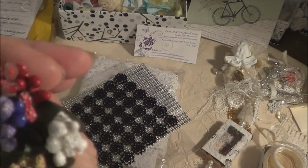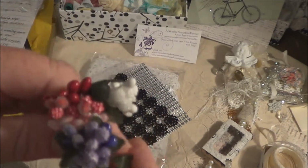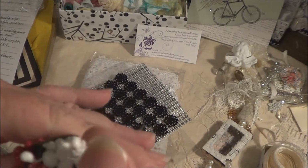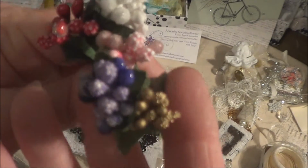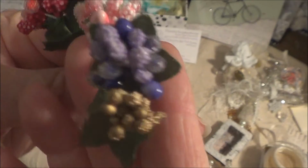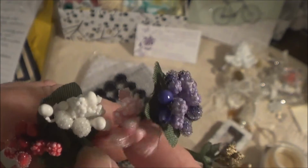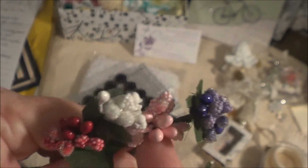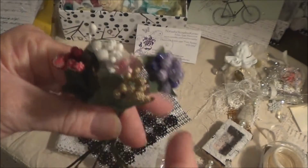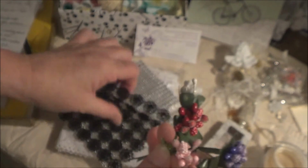Aren't they gorgeous? Look at those. Sorry, I'm out of shot. Aren't they beautiful? Are these all from your store, Natasha? They're just really sweet, and they're so tiny. Look. Aren't they lovely? That pink is so pretty. Oh, they're beautiful. Thank you so much. They're adorable, aren't they? And tiny too.